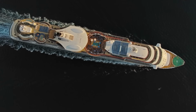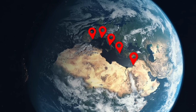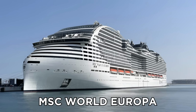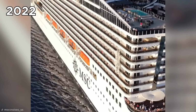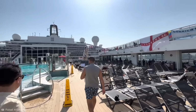Euroship. Let's take this cruise worldwide and sail to the ports of Europe and the Middle East. The MSC World Europa is a ship that currently sails around the Mediterranean with stops in Italy, Spain, and the south of France. However, its maiden voyage was to the 2022 FIFA World Cup in Qatar, when it functioned as a giant floating hotel for visiting soccer fans.